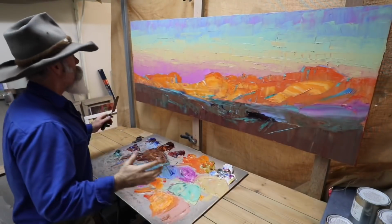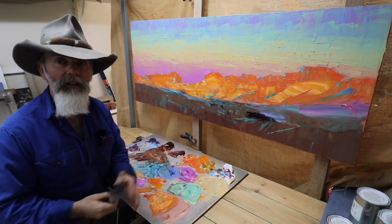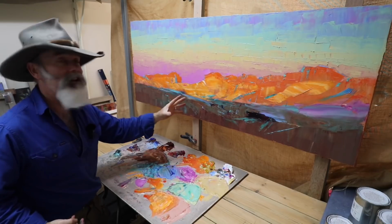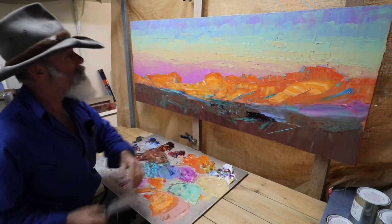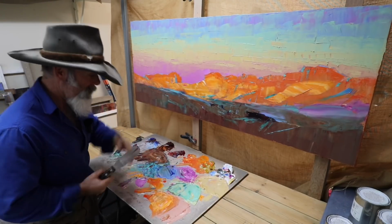All right, well, I'm getting pretty excited about what's going on here. That is exactly what I was after. The little plein air study's got all that energy of that last fleeting moment. And I feel like this, on the larger scale, has really brought that out and is just powering. So pretty happy about that.